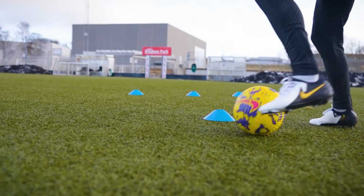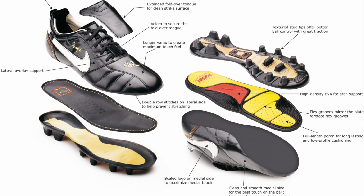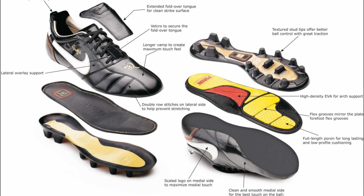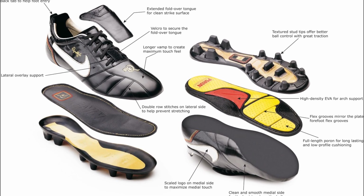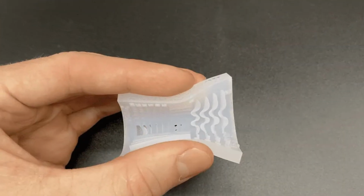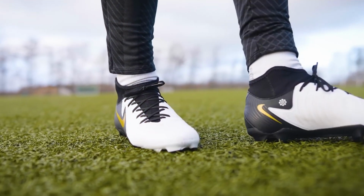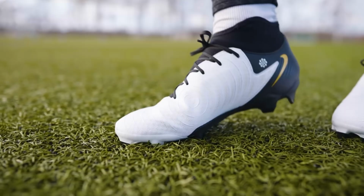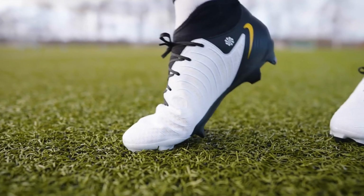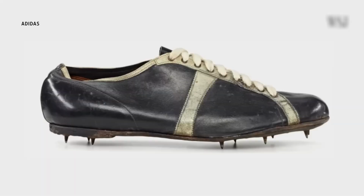BYD's 2025 research, just kidding, we're talking boots, not EVs. Actually, Nike's research shows hybrid stud patterns optimize traction while reducing injury risk. Materials like TPU, thermoplastic polyurethane, make studs durable yet flexible, and some brands experiment with self-cleaning studs to shed mud. It's like cleats got a PhD in physics.